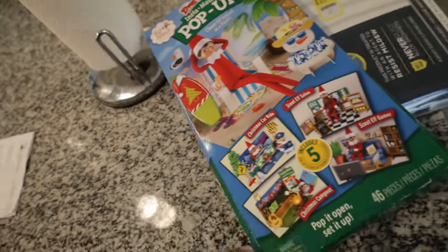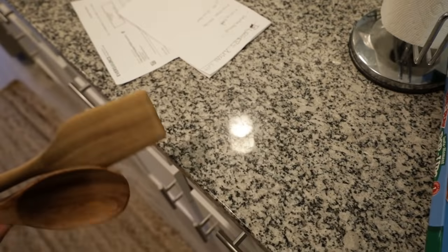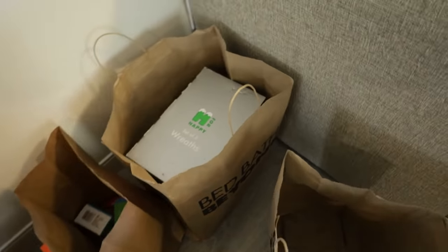I don't even know what this is. A pop-up, whatever it is. Bert could put this inside the shopping cart. And two wooden spoons, not much to do with Christmas, but it's just things that I'd rather get.